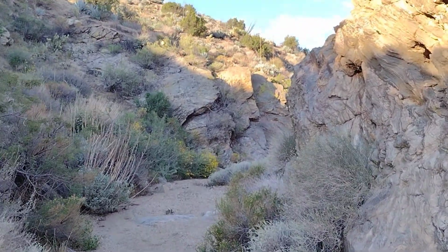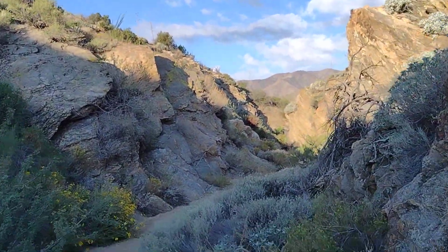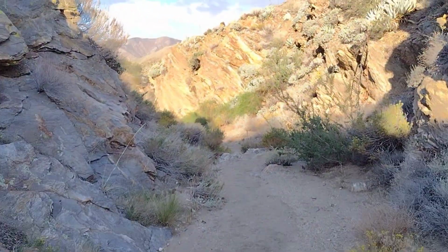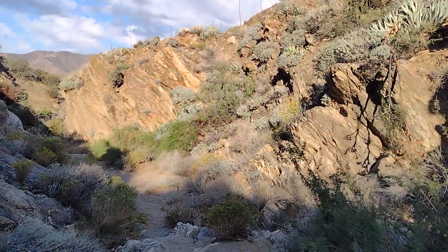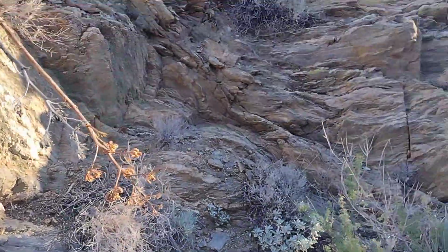But yeah, this is about 2,500 feet or so, and I think you need to get a little bit higher up in elevation to see any pinions. Maybe 3,500, 3,700 feet. I'm not sure exactly, but I think this is a little too low. But anyway, look at this.